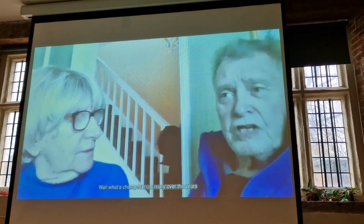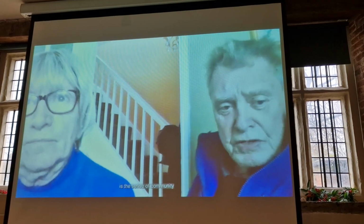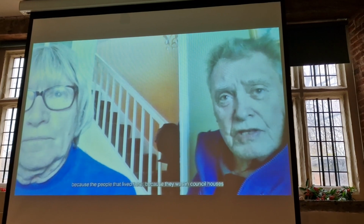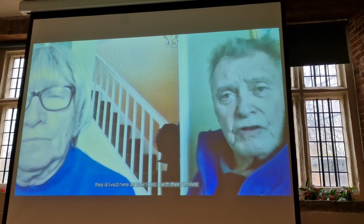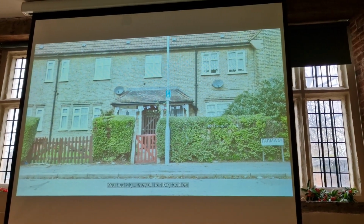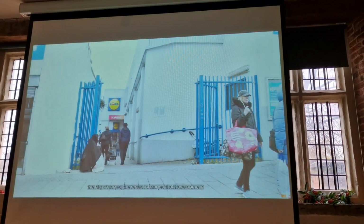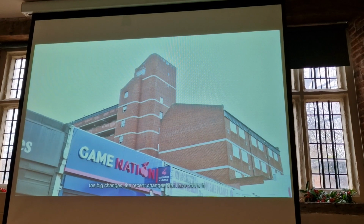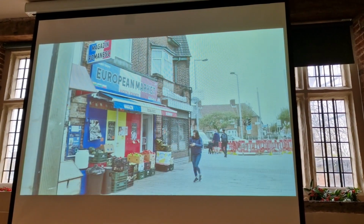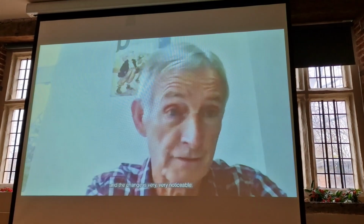Well, what's changed most, really, over the years is the sense of community. Because the people that lived here, in council houses, they lived here all their life. Their families, all their big families. I always say when the Wolves went, that was heralding the big changes, the recent changes that have come in. The ethnic mix has changed tremendously. Everyone will acknowledge that over the years. The borough celebrates diversity, and the change is very, very noticeable.